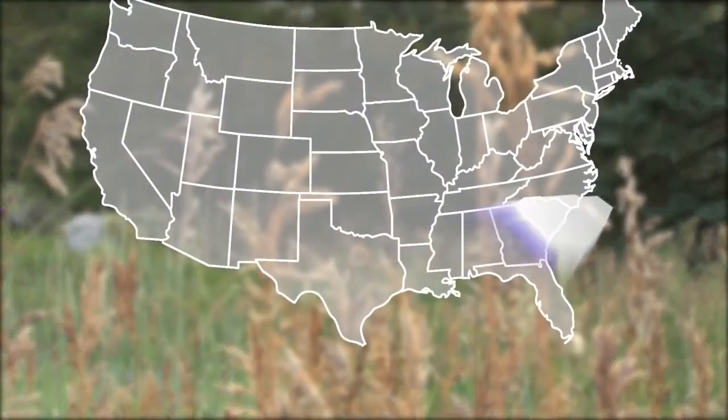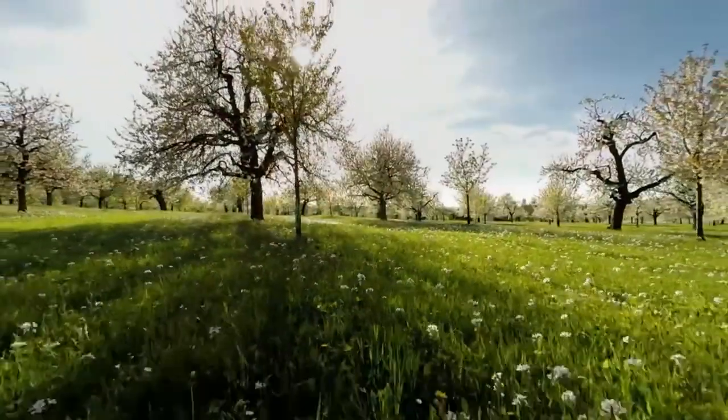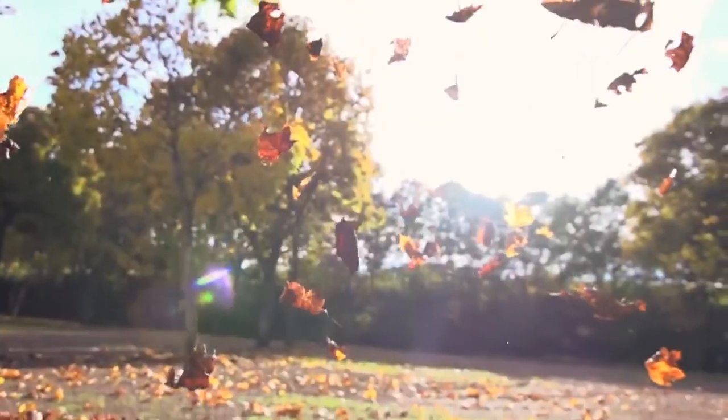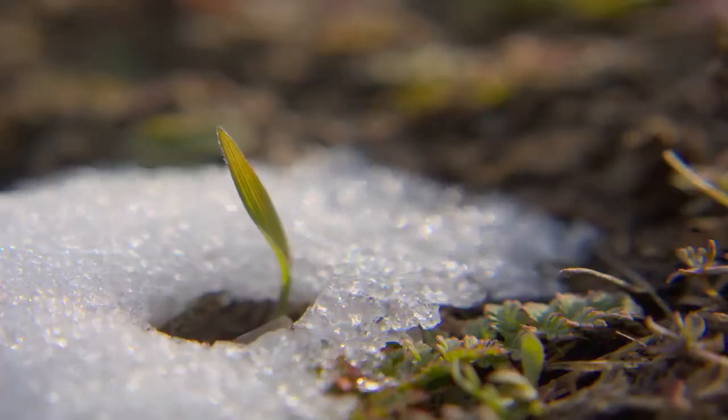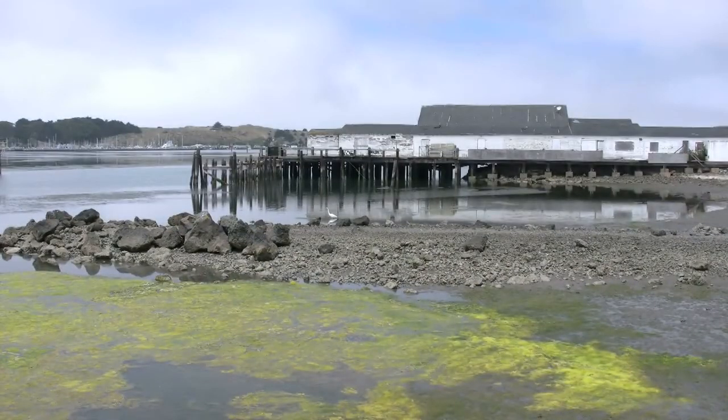South Carolina is one of the southernmost states in the U.S. to experience a change during all 4 seasons. From the colorful leaves of fall to the snow-capped mountains in winter, the vibrant flowers in spring and the warming sun of summer, and the lake algae in full bloom.